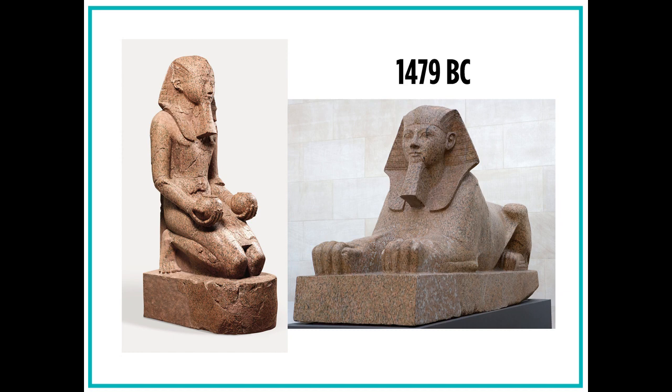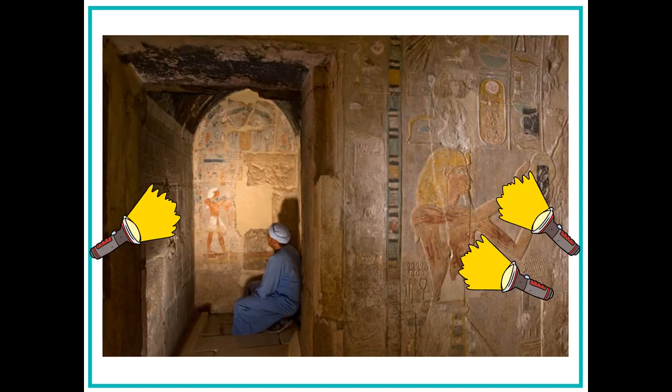Hatshepsut took on the role of pharaoh in 1479 BC. The exhibit will focus on the burial and tomb of Hatshepsut. That way, people will understand why she is significant to Egyptian history and how the items found in her tomb tell us about the burial rites of Egyptian royalty.